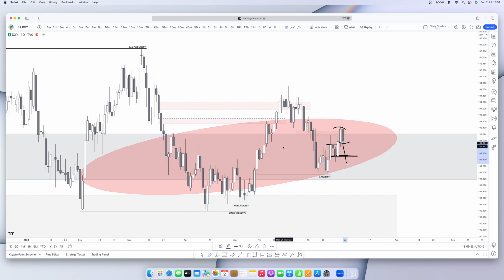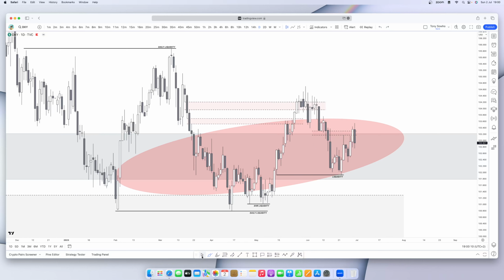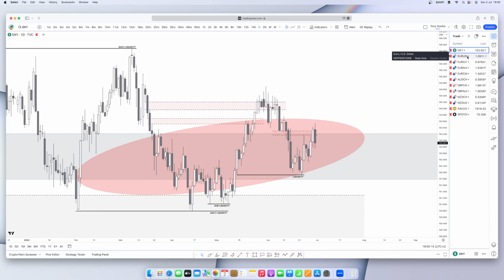So the condition for me, in order for me to say DXY is going to go down, is I need to see a daily breaker structure to the downside. And since we do not have that yet, I'm still neutral on the dollar index. I'm not bullish, I'm not bearish. I'm just waiting to see what happens. And if I'm waiting to see what happens, go into EU now.